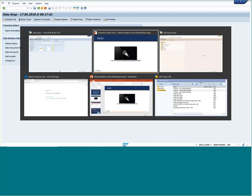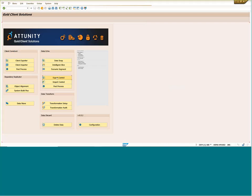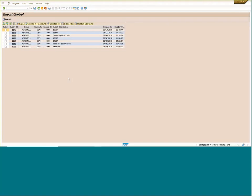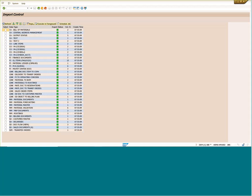Going into my target environment, I can come in again to the Gold Client solution. Because I didn't choose an RFC destination, I can come into the import control. What I'm able to do is find a file and select one, and this is going to show me that I have picked up a load of data relating to the sales area. So I've chosen one sales document, but there are in fact 549 other tables and documents that relate to this particular sales order in my demonstration system.